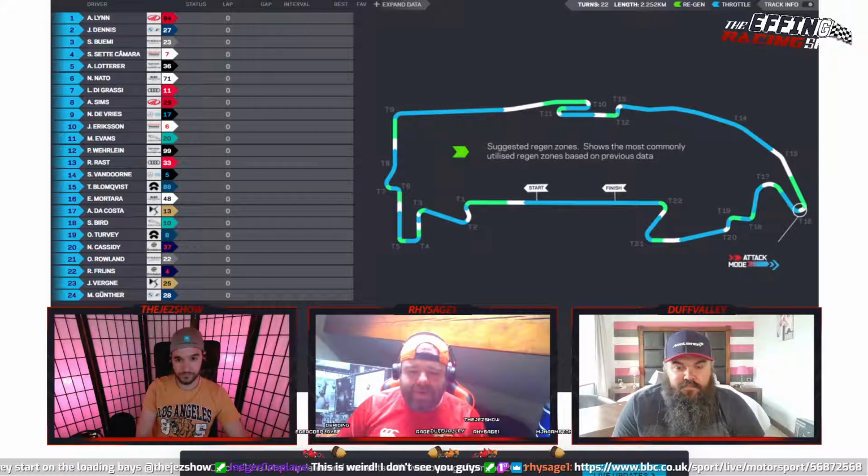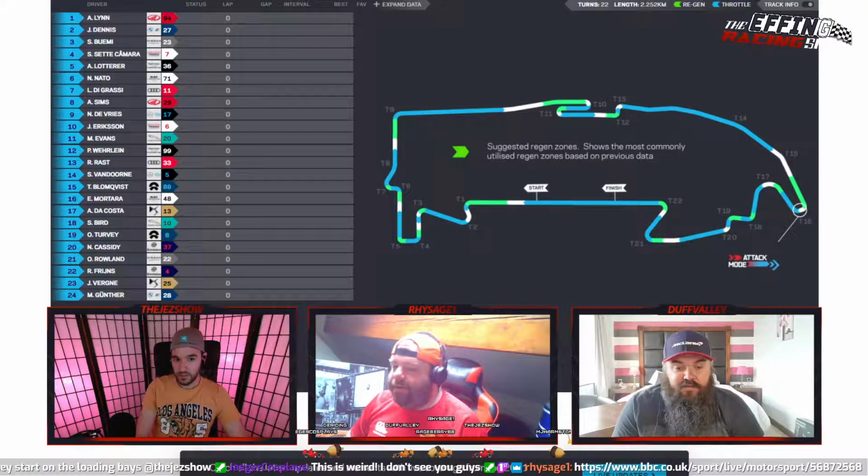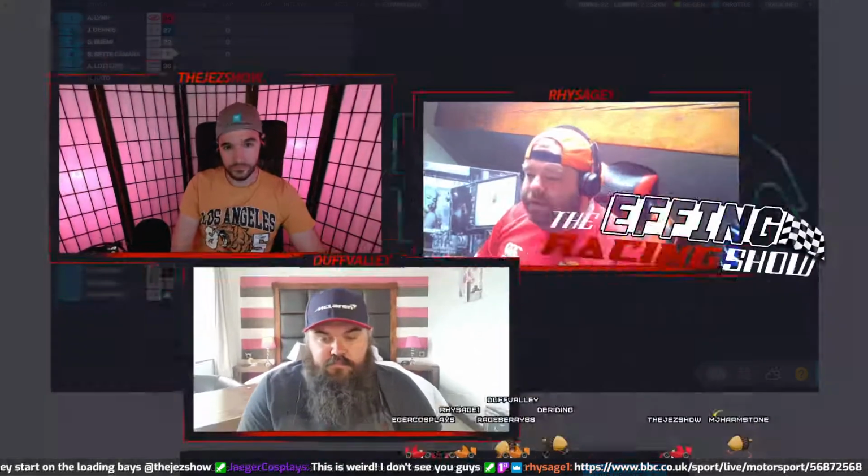It seems a lot wider. Massively. So I think if you're in a train of cars, you might lose 3 or 4 positions quite easily if everyone's quite tightly packed together.